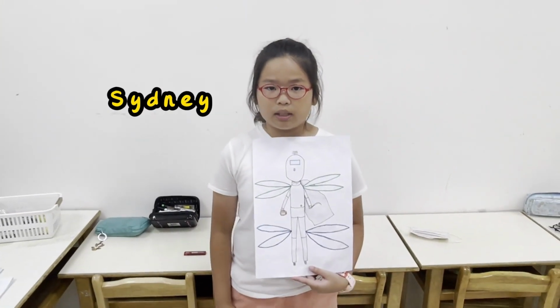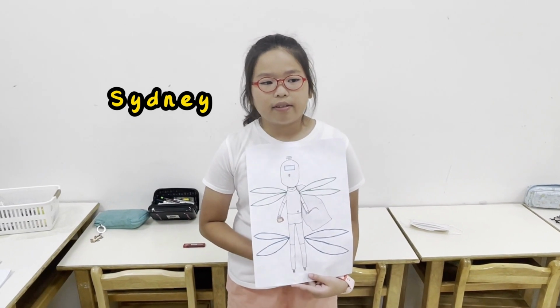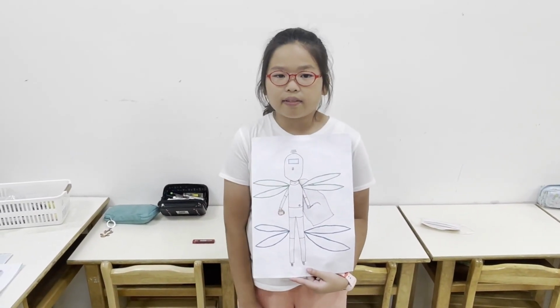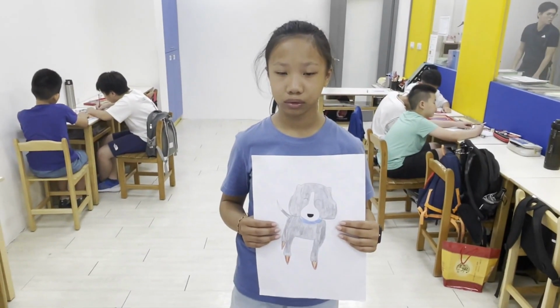Hi, Sydney, what's your robot's name? My robot's name is Mr. Fly. Mr. Fly, now what can Mr. Fly do? The nose can help you find something that is missing. Very cool.